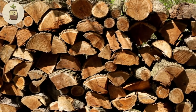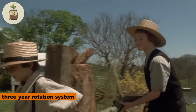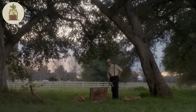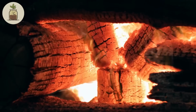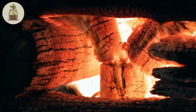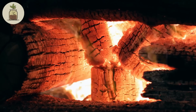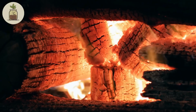The most impressive element of Amish firewood management is their 3-year rotation system. At any given time, an Amish family maintains 3 separate wood piles: freshly cut wood, wood that's been seasoning for 1 year, and ready-to-burn wood that's fully dried for 2 years. This rotation ensures they're never forced to burn suboptimal wood during unexpected cold snaps or unusually long winters. The moisture content of 2-year seasoned wood drops to around 15% compared to 25 to 30% for wood aged just 1 year.